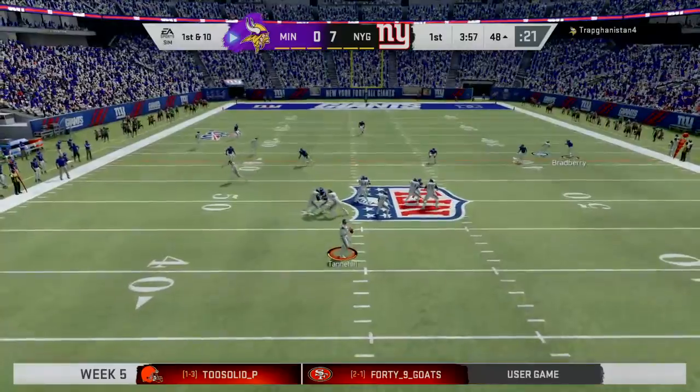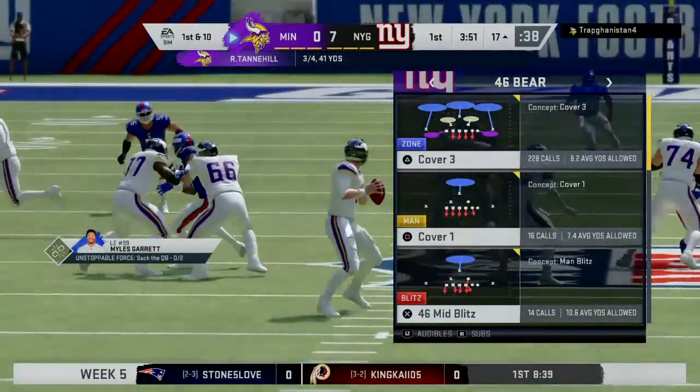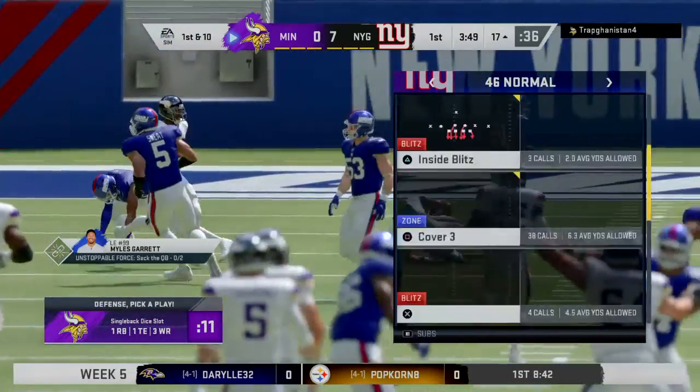After the interception, here's Tannehill. And that's caught. It's Hogan. And they'll wind up getting this one all the way down inside the 20. It'll go as an impressive 31-yard gain. First down.